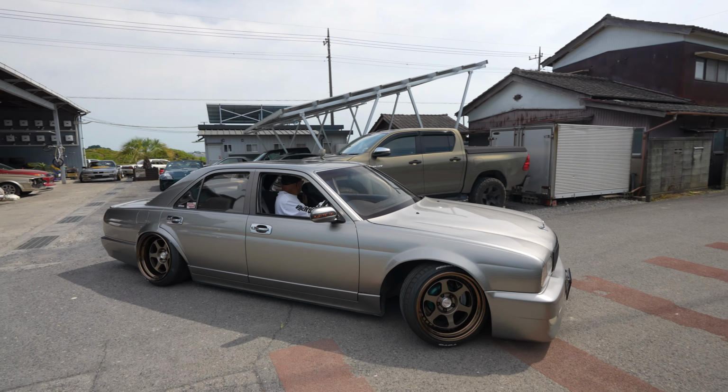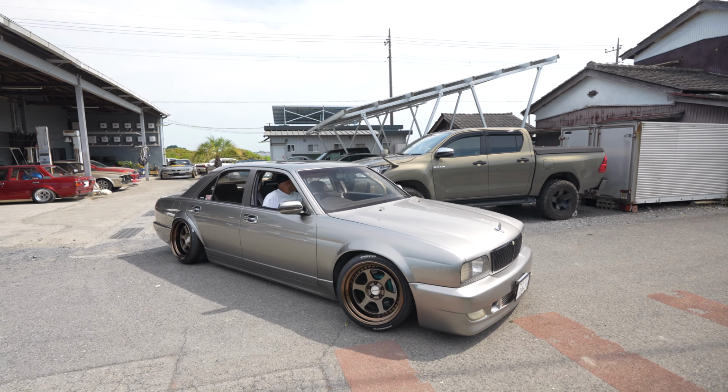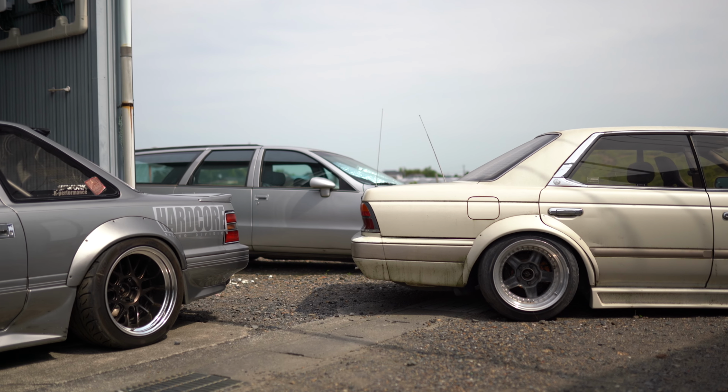And these Meister L1s, I think they're called, look really sick. It almost gives the car a NASCAR look, if that makes any sense. Maybe it doesn't.